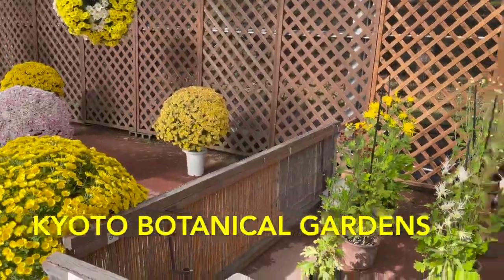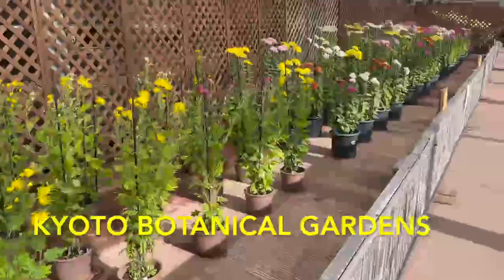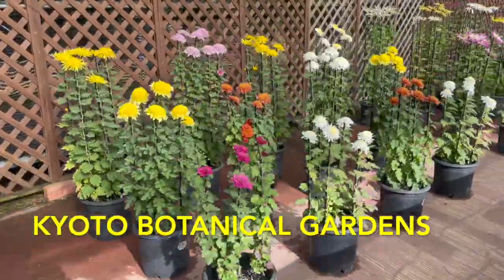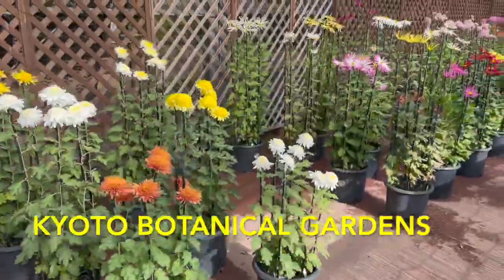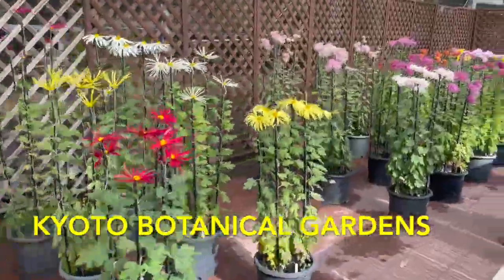And then finally we saw a display of a bunch of chrysanthemum flowers. This is the national flower of the country, or the royal family. And I had no idea that there were so many types.